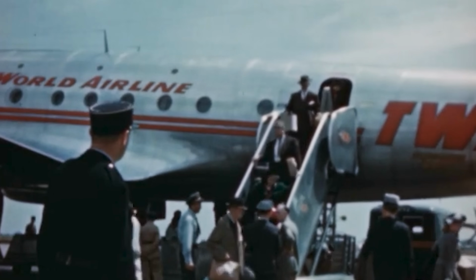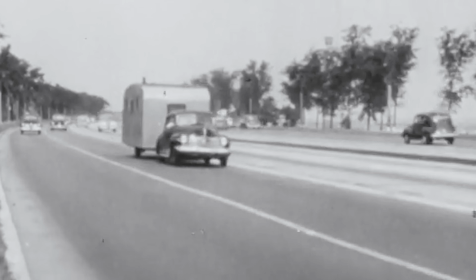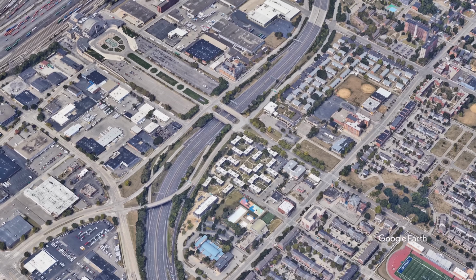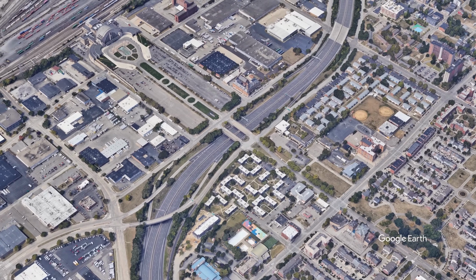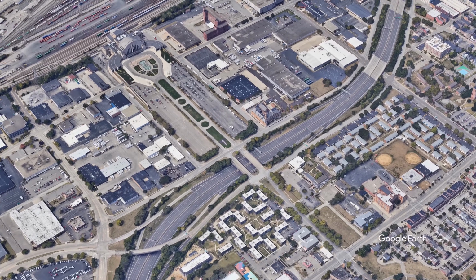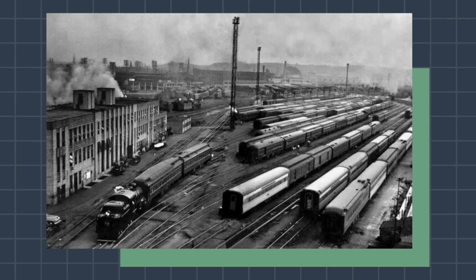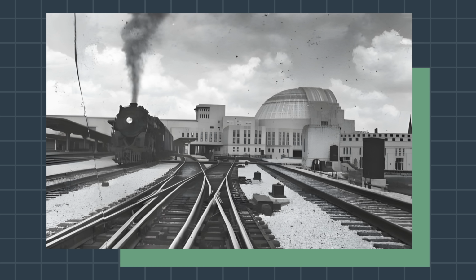Yet, just as before the war, after the war, the decline continued, and only got worse. The rise of air travel and increasing automobile ownership undercut almost all long-distance passenger rail. Oh, and local passenger rail too. In Cincinnati, the construction of I-75 stripped the terminal of its front yard to the city, and both literally and symbolically cut it off from downtown. By 1953, the terminal saw just 51 trains per day. By 1962, that number had dropped to just 24.